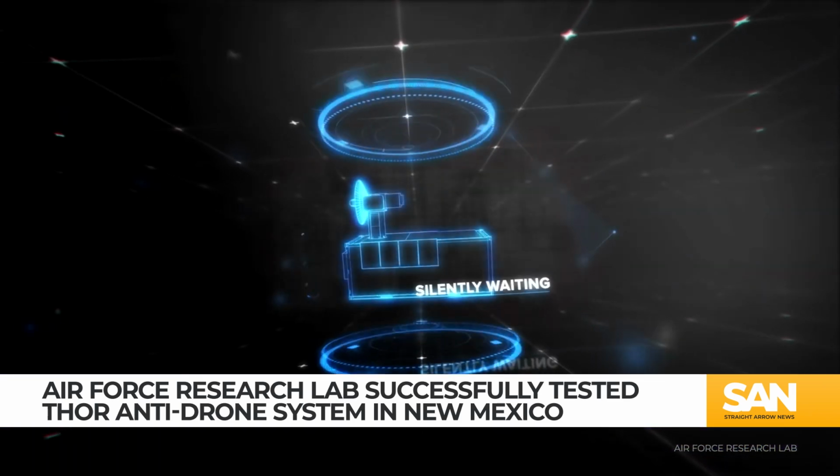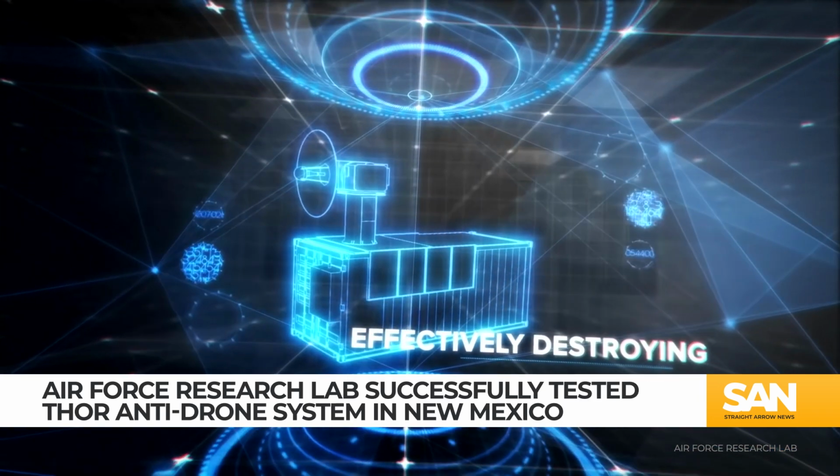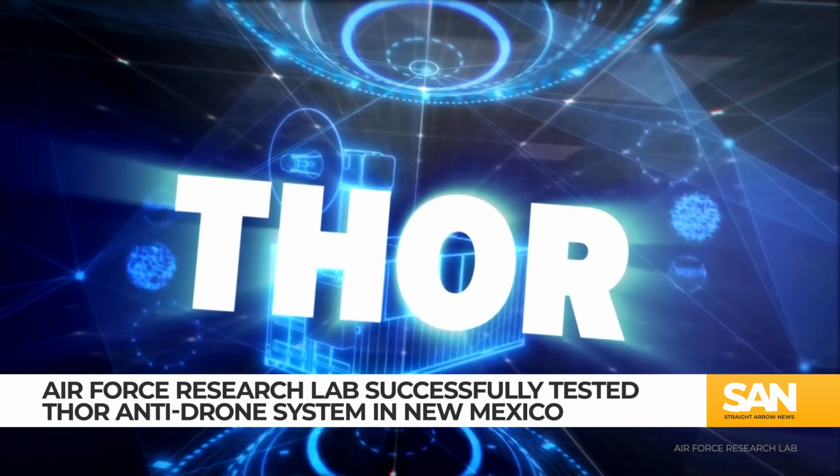That system will use the same technology as THOR, but add more advances in capability, reliability, and manufacturing readiness. The name of THOR's follow-on project, Mjolnir, of course.